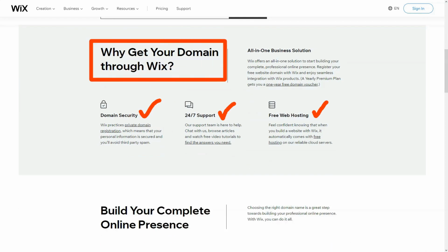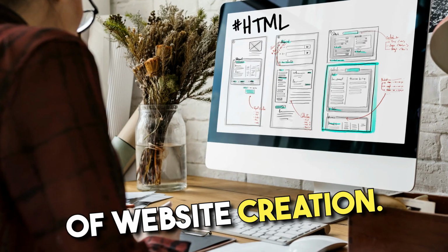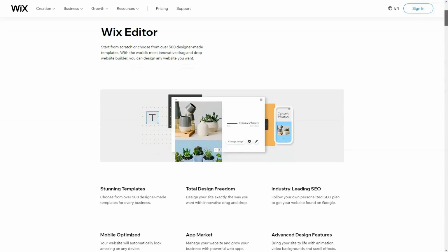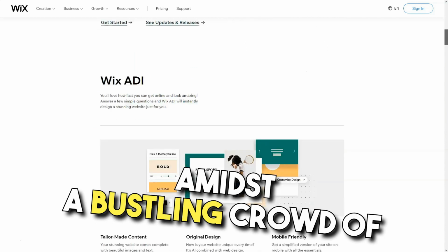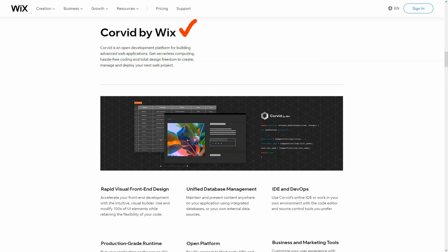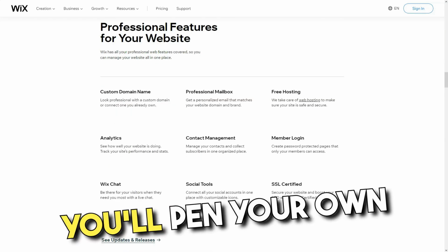Yet, summing up my escapade, Wix felt like a seasoned guide in the vast wilderness of website creation. Its equilibrium of flexibility and user-friendliness makes it a beacon for both rookies and webmaestros. Amidst a bustling crowd of website builders, Wix, in my eyes, stands tall and unparalleled. Dive in, and perhaps, like me, you'll pen your own digital odyssey.